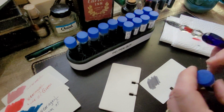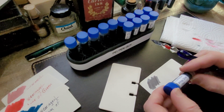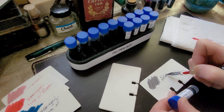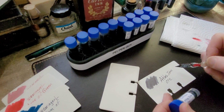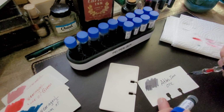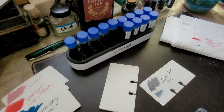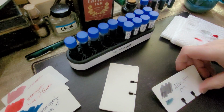So this is Ferris Wheel Press Atlas Iron Ore. I'm looking at that. Now, when I put that down with the Q-tip right here, I didn't like it as much. Using the ink pen, it actually is more to my taste. That's kind of interesting. Okay. Not too sure what's going on there. I'll have to take a look at that one too.